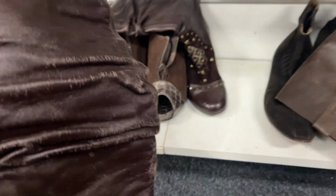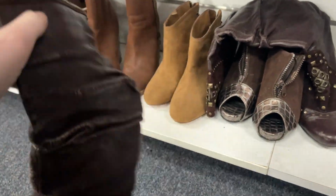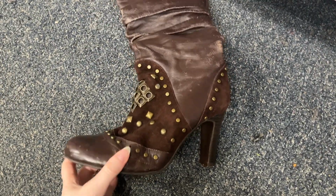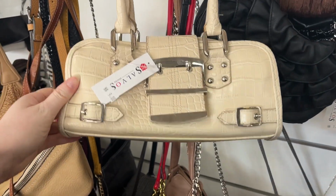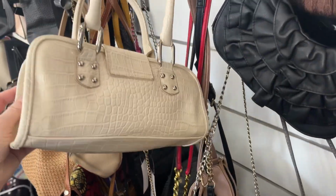There were also these boots for $5. What the hell, they are actually so sick, like Y2K dream shoes. I picked up this bag too, even though it is more of a neutral color. I don't care. Not everything that I own can be black, right?